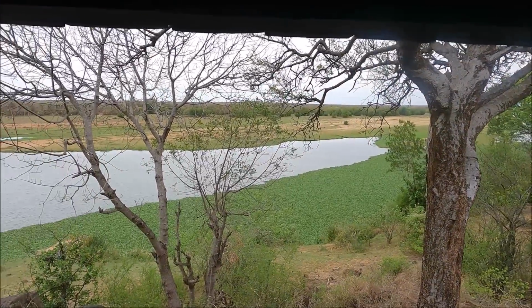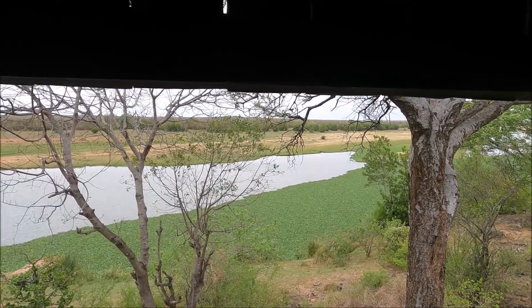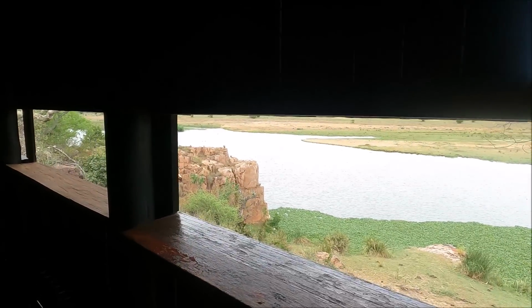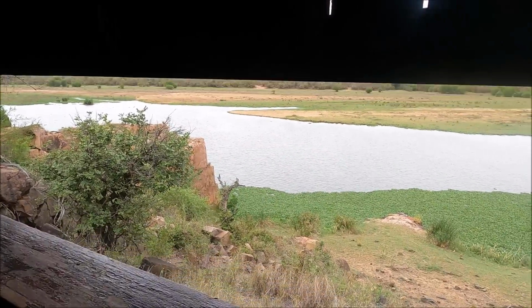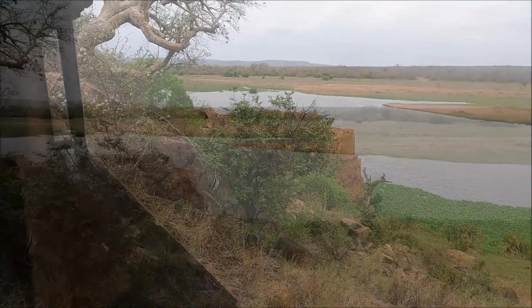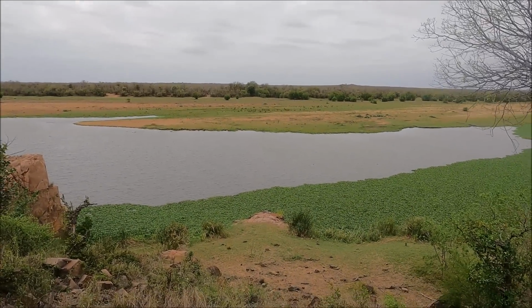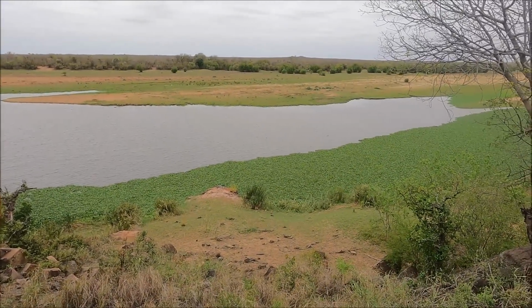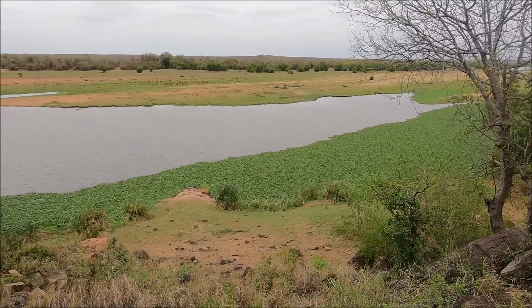Wow, it is absolutely gorgeous. There's some cicadas down there. So the people who were here have left, so I can give you a great commentary on this bird hide. It is absolutely beautiful. The crocodiles on the far bank, and these water plants just providing a great environment for the waders.